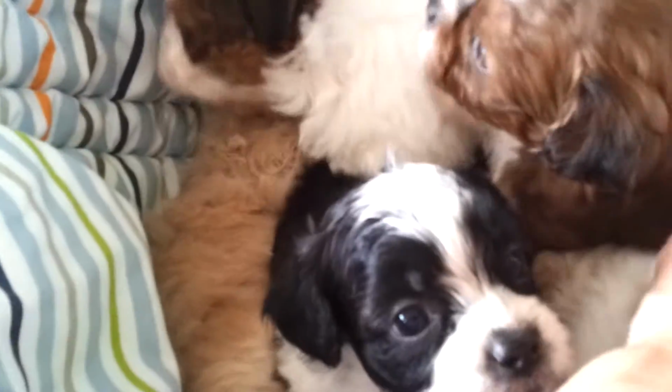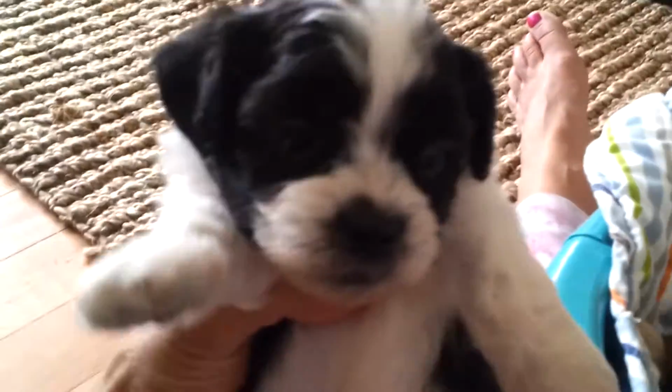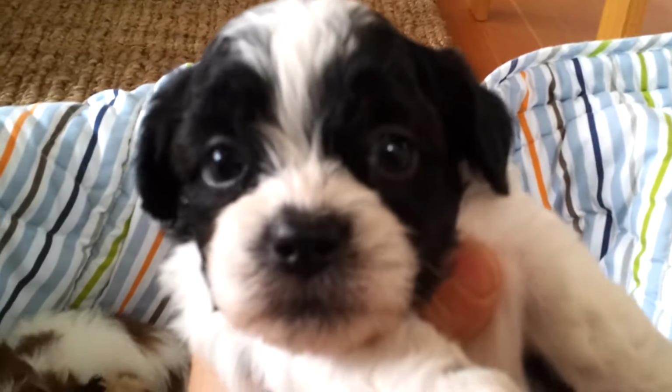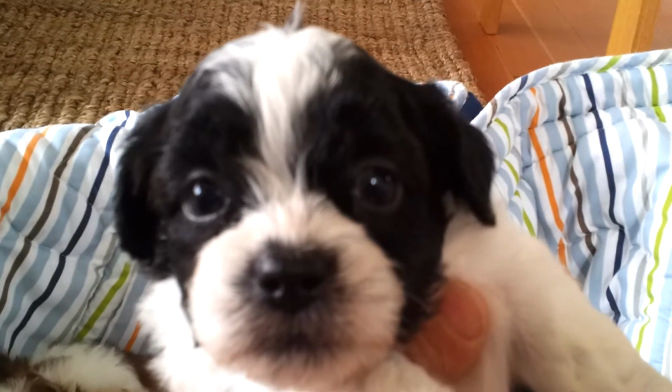Okay. They have new names, but I'm going to go ahead and use their litter names. This is Monica. She's been renamed Andy. She's a black and white party. Let me get in a better light. There she is, with a straight coat, even blaze, even mask. She doesn't have any other color coming in at the root because she's a black and white. She has a little half black tail, half white tail.